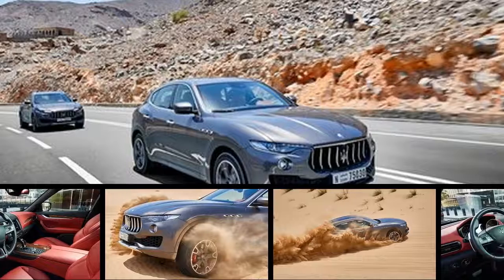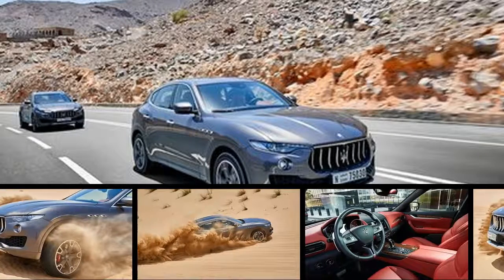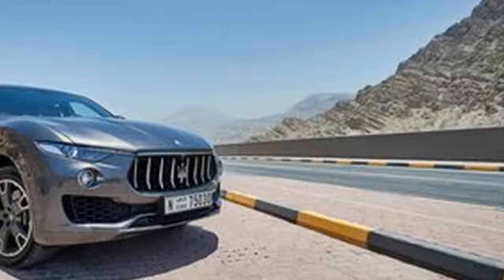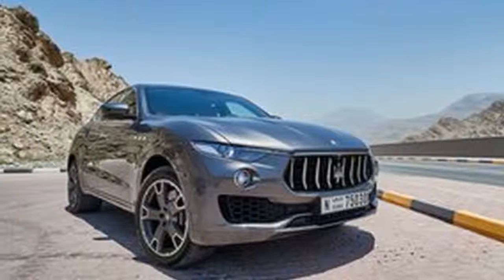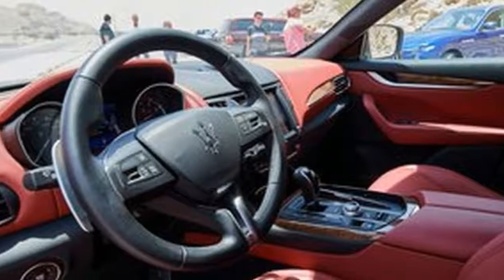Maserati reckons the Levante S is the Maserati of SUVs. But how does it perform in the searing heat of a mountain climb, plus the seemingly infinite Arabian desert? Paul Maric finds out.